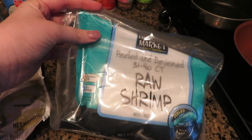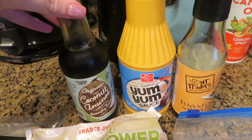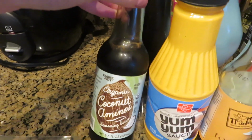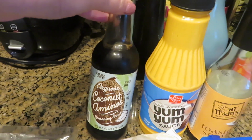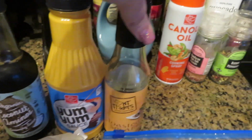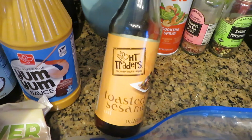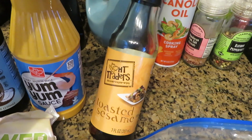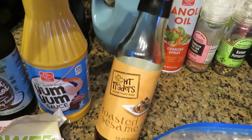So I really like to have this on hand. And then I'm going to cook some of this coconut aminos in with the rice cauliflower, basically a substitute for soy sauce. It's not quite as salty, but it's really good and has that nice flavor. I'm going to be cooking everything using the sesame oil versus olive oil. If you don't have this, you can just use olive oil, but this has a nice flavor to it.